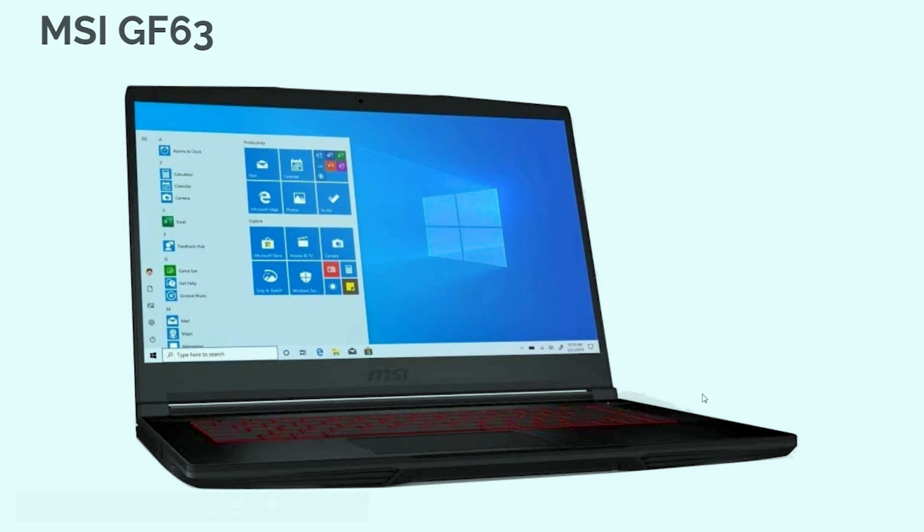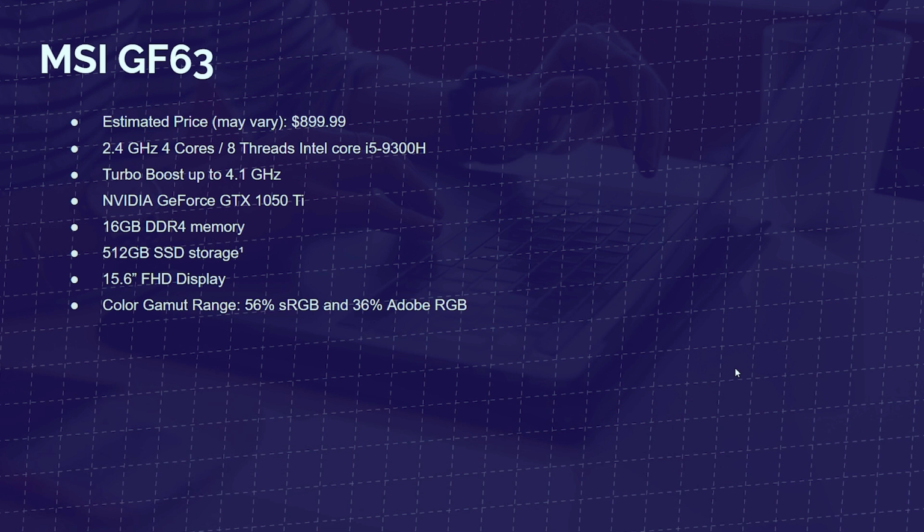All right, moving forward, the MSI GF63. And before I distract myself, look at this color gamut range. So you got to really keep an eye on this stuff.